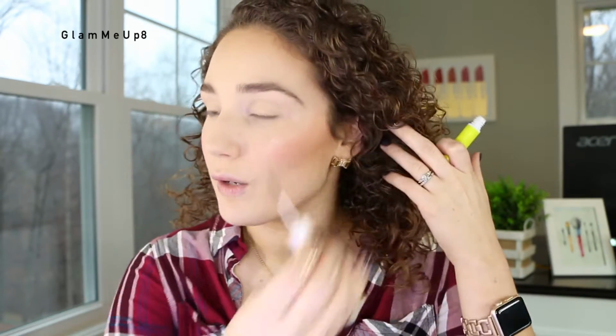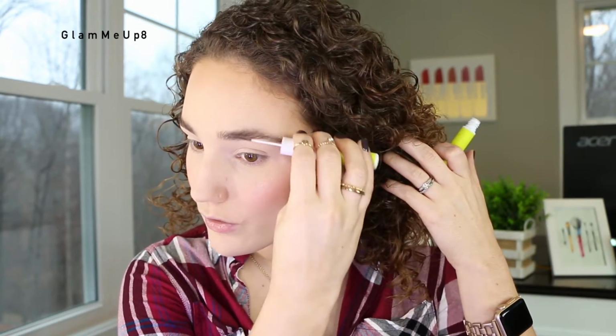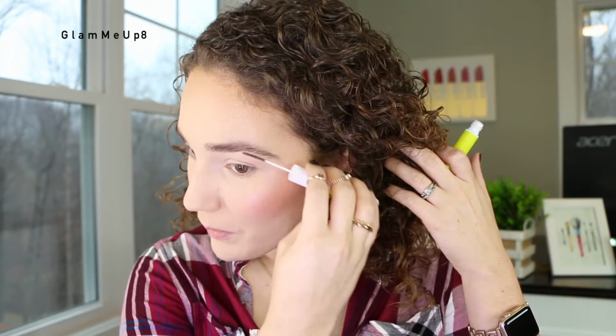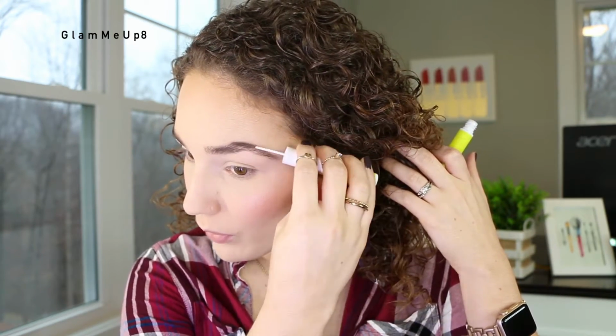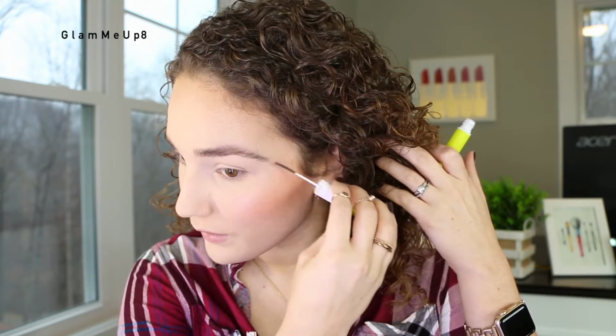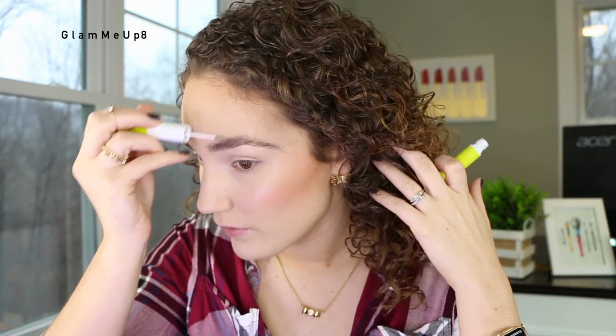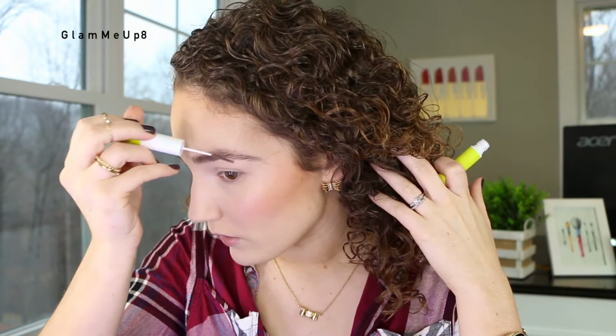I think the Thrive one is not a strong hold brow gel, it's definitely a lighter hold one. So if you have curly hair like me, then you will understand how our brow hairs like to go wild because of our hair texture. They can move out of place throughout the day. Plus my hair gets in them and everything else. So this really locks them in place, and it also helps give that feathered look even more. Okay, now brows are done and it's time to move on to liner.